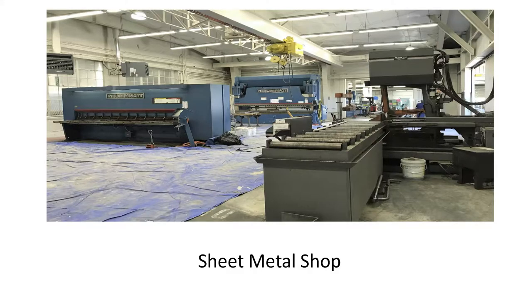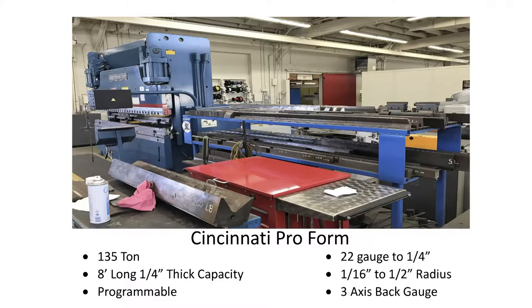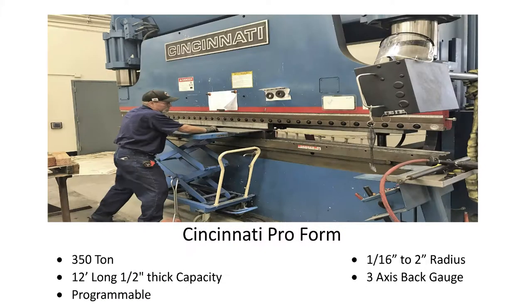Sheet metal shop. We're under construction here, if it looks kind of funny with the tarps on the ground. We just recently had our shop pressure washed and painted. This is the Cincinnati ProForm 135-ton press that we form steel with. This, again, is another one of our workhorses. We use this thing all day long to make brackets and such. The 350-ton press does the bigger stuff, our cross members. This machine will do up to half-inch plate, 12 feet long.